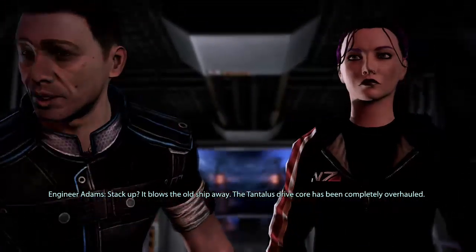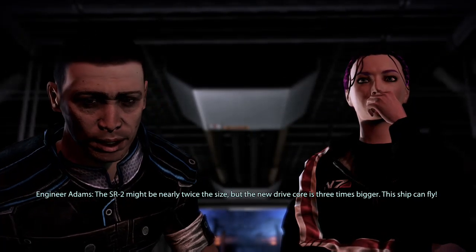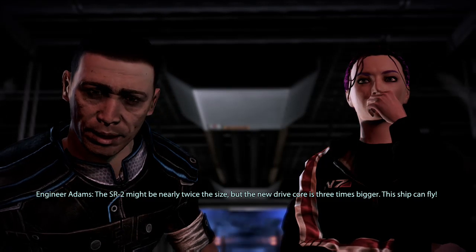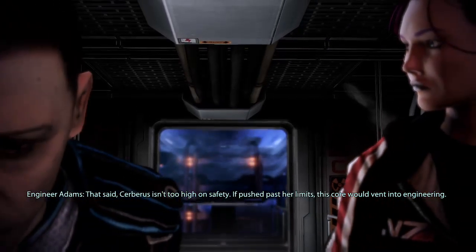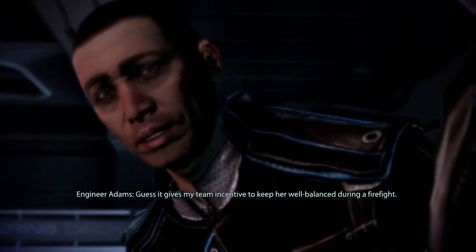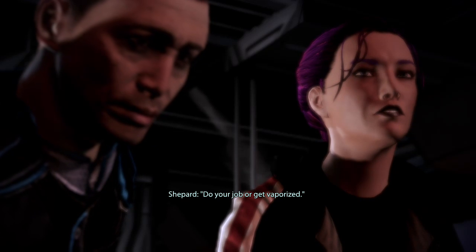The Tantalus drive core has been completely overhauled. The SR-2 might be nearly twice the size, but the new drive core is 3 times bigger. This ship can fly. That said, Cerberus isn't too high on safety. If pushed past her limits, this core would vent into engineering. Guess it gives my team incentive to keep her well-balanced during a firefight. Do your job or get vaporized.